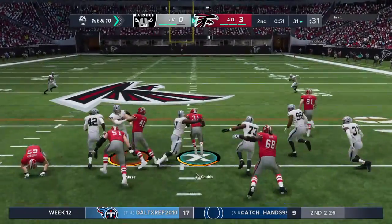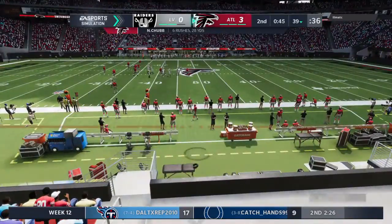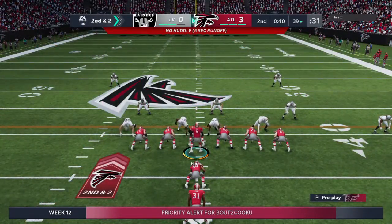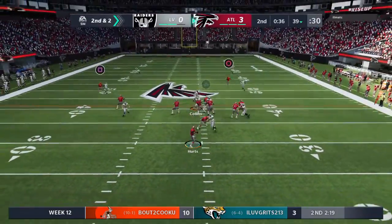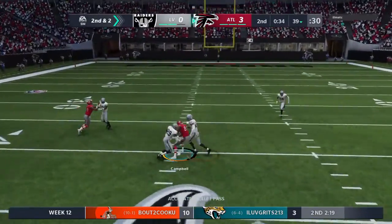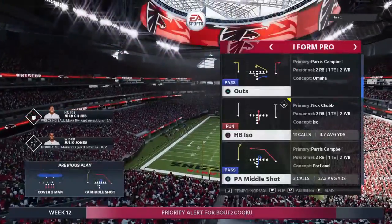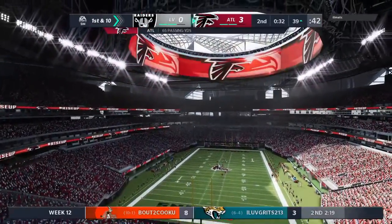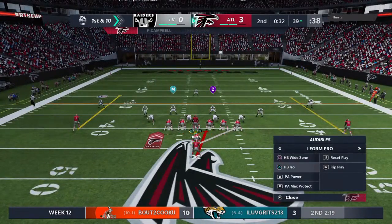They start on the ground with Nick Chubb. And they'll get him down after a pickup of 8. 2nd and 2. He was brought down by Malik Collins. 2nd down, here's Jalen Hurts. He'll find Paris Campbell, that's complete. Now the Falcons going to use one of their timeouts as they'll stop it with a little over 30 seconds to go in the first half of play.